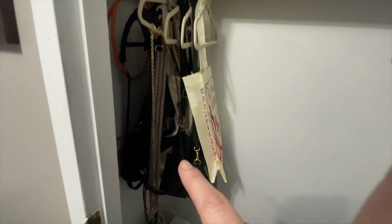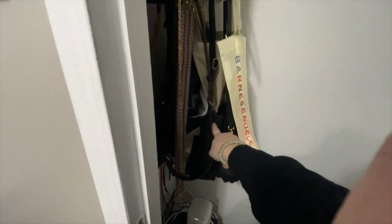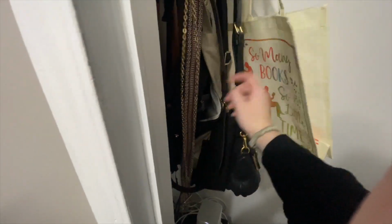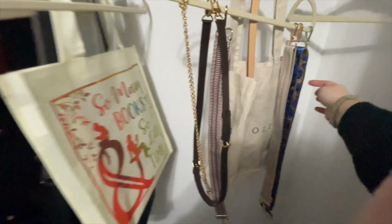And then I didn't show you over here, but that's like the last few purses that I have hanging. So there's like 2 purses, a couple of totes, and then, you know, all my straps, which there's not that many straps left. Let me pull those out. Oh, I have a tote bag on it. Didn't realize that.